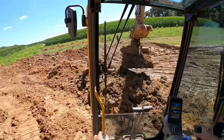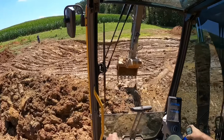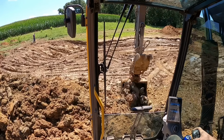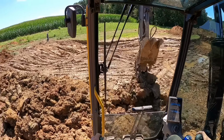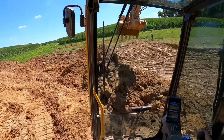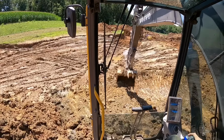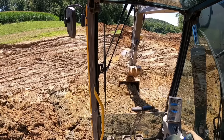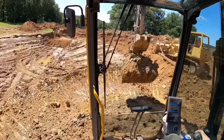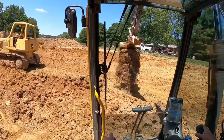Alright guys, here's what's going on. I'm trying to strip some of this not so good dirt off and save what good dirt I can. The good dirt here is not as good as the dirt Jerry has up there behind me. But I don't think we got enough of the good stuff to do what we need to. So we're kind of mixing this. Jerry's mixing this with some of the dirt he's got up there. It's working out pretty good. This stuff's not bad. It's just not as good as that stuff Jerry's got. Watch out, Jerry, coming through.